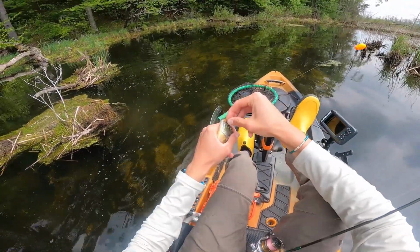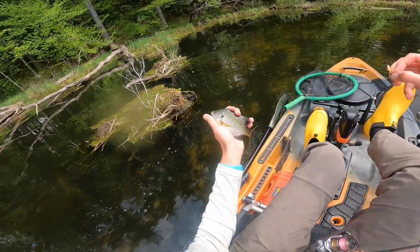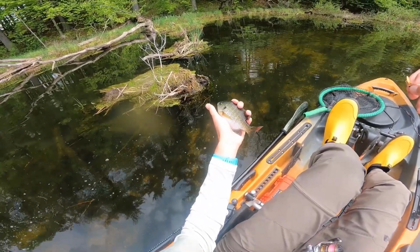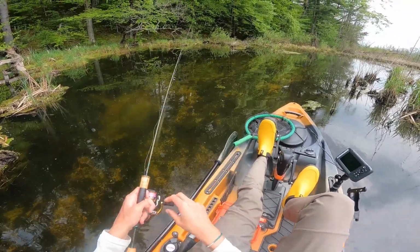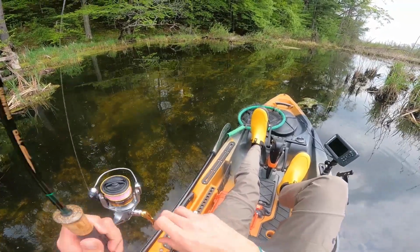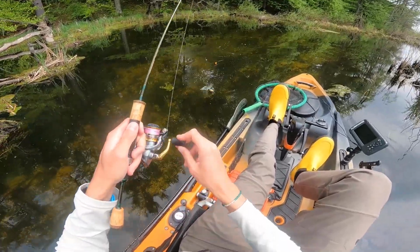Nice big female. It's actually another very respectable fish. Not a big one by any means, but for the creek, much bigger than a lot of the fish we've caught today. See you, bud. One thing I'll say about fishing a little float rig like this is line control and line management is a very critical aspect. And I just hooked that fish because I had my line set up properly.